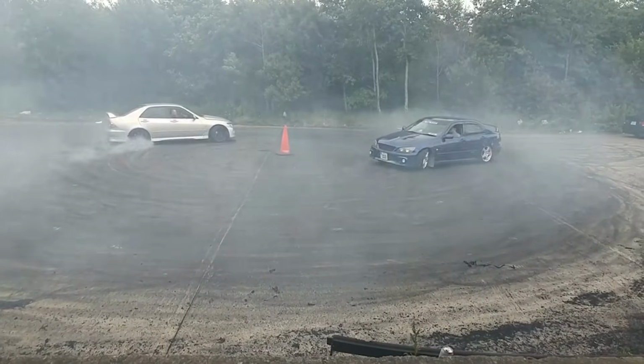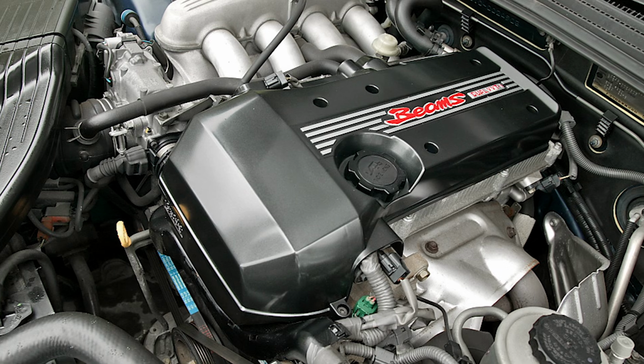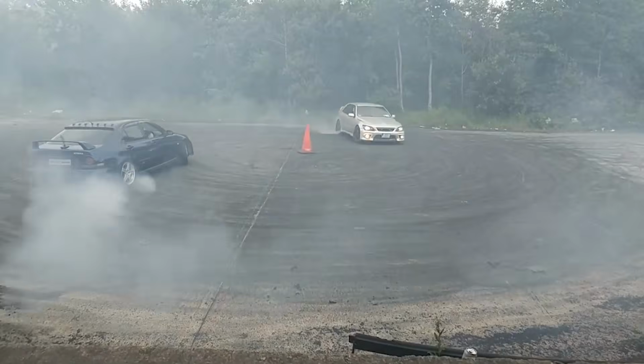While the block was standard iron, the cylinder head was made of aluminium to help keep weight low. In fact, the engine weighed only 143 kilograms or 315 pounds, and gave the RS200 more than enough power to shred tires all day long.